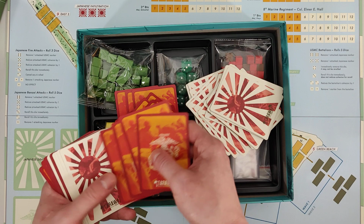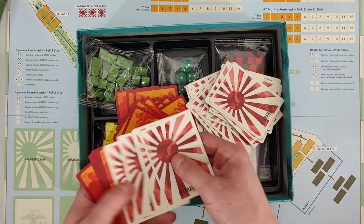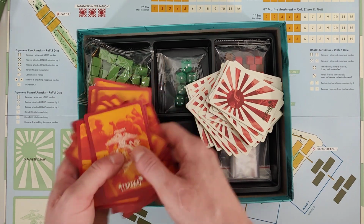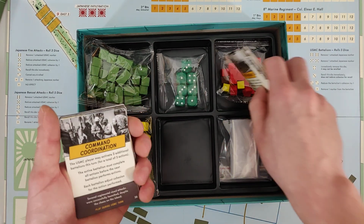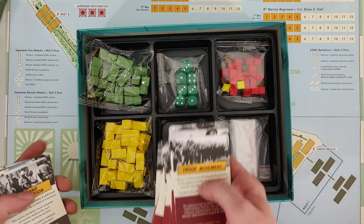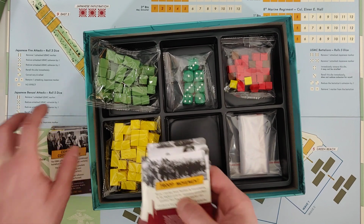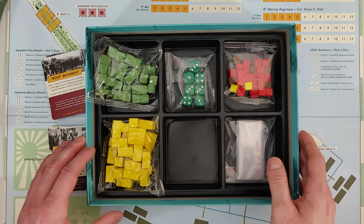Not sure. Maybe I'm making a mistake now. Maybe I shouldn't do this, but I'm going to do it anyway. And wow, they smell good. Some new games just tend to smell good, and this game smells very good. Really that strong new game smell.